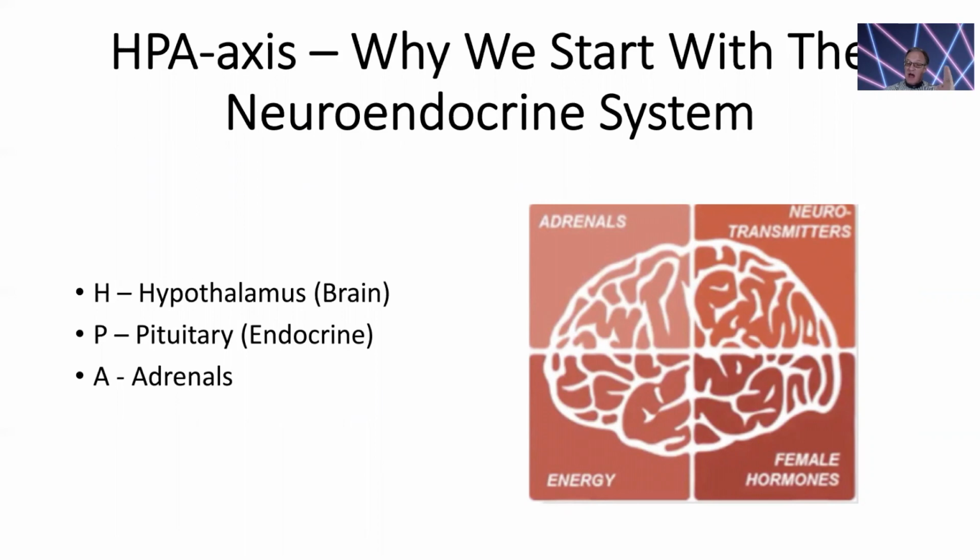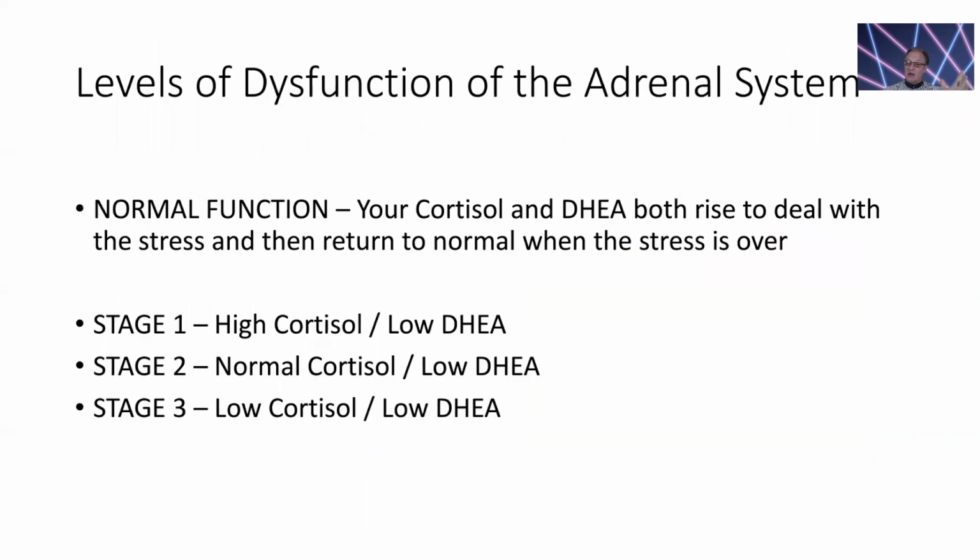HPA axis, the hypothalamus tells the pituitary what to tell the adrenals to do. What do you think the thyroid's called? HPT axis. The hypothalamus tells the pituitary what to tell the thyroid to do. But today's purpose is we're going to look at the adrenal test, okay?